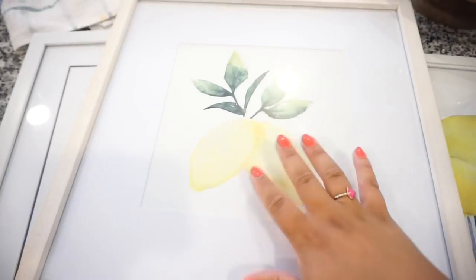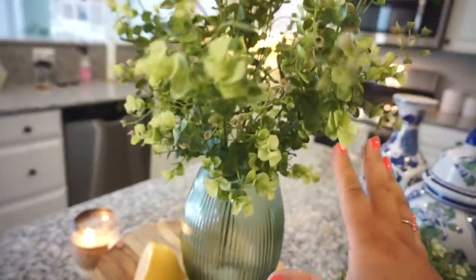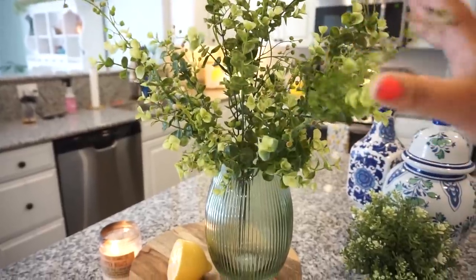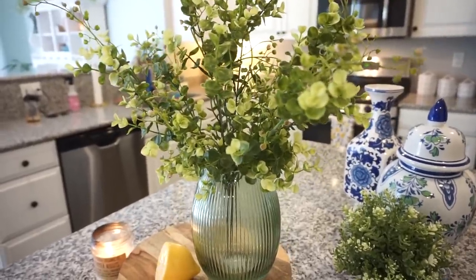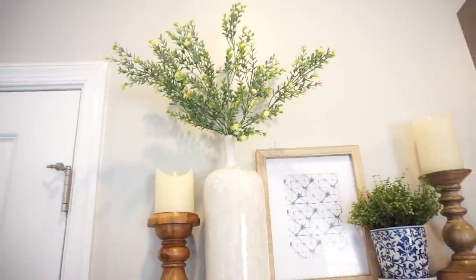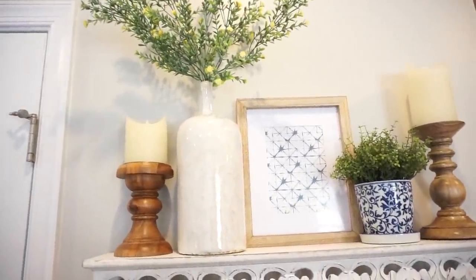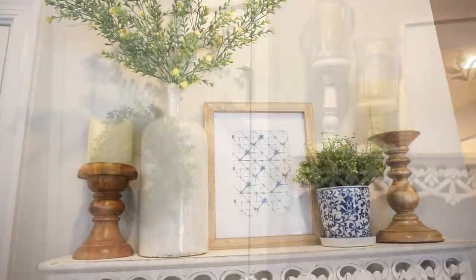But this is perfect. And then I actually switched over this floral pick to put in here. And I like it better because it's a lot bigger. The one that was in here, I put up there to see if I would like it. And although it's better than what it was, it's kind of too much for up there. So I'm gonna rearrange this again.